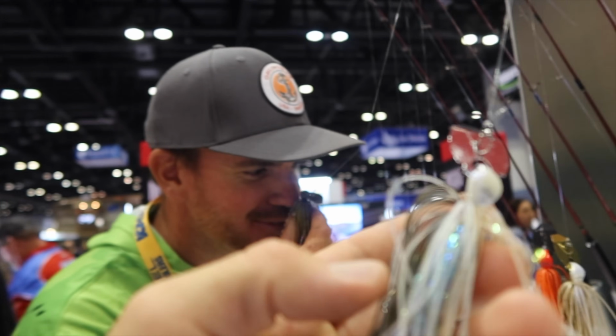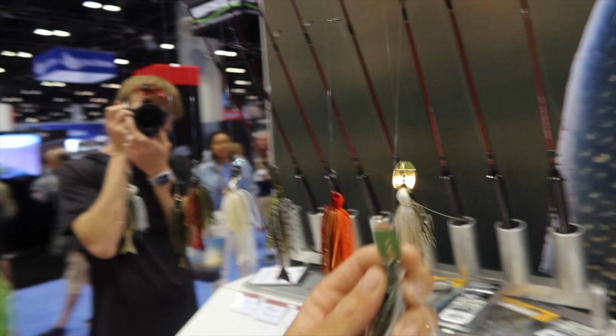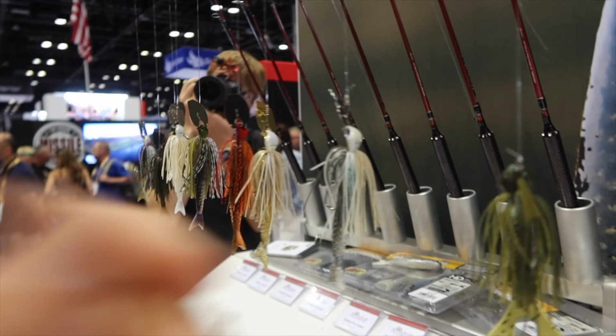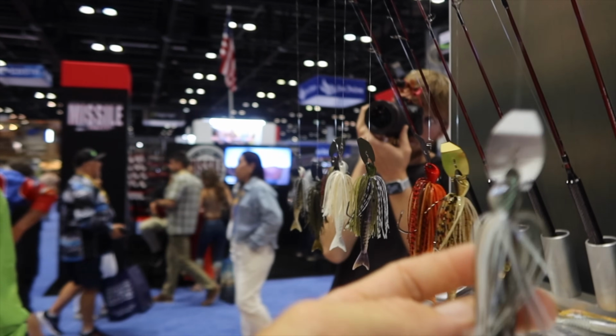Smell the skirt. Smell it one time. Hey guys, just smell it one time for me. Come on. No, it's good. What the heck? That's crazy. Yeah, they got the colors right. Yeah, colors look good.